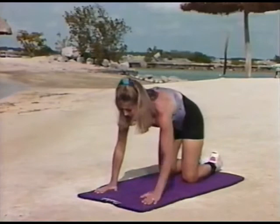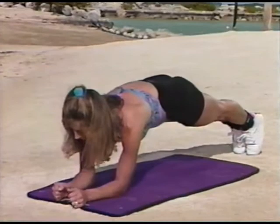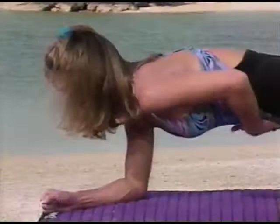And release. And take it down to your elbows. I want you up on your toes. And this is for the tummy and the back. Can you hold it there? Tight, tight, tight. If you're a beginner, go down to your knees, that's okay. But lift up your abdominals, don't let them sag. Tighten them up. Okay, take a break.